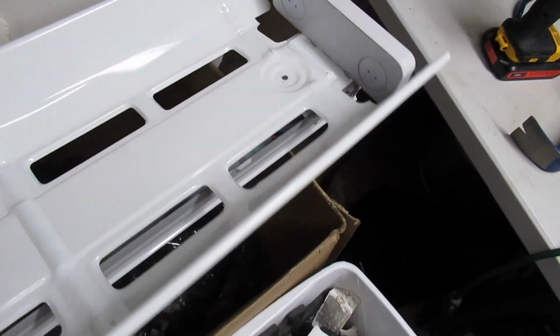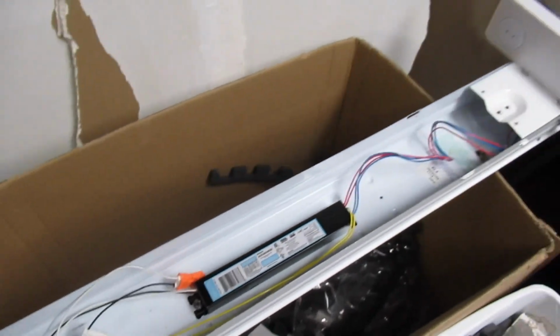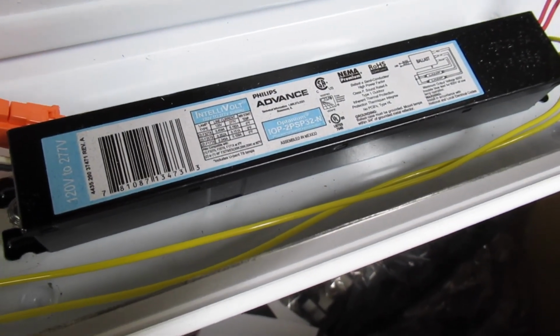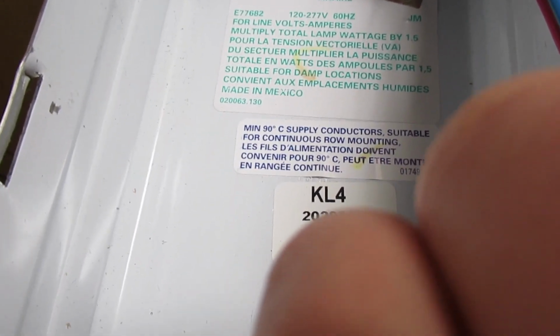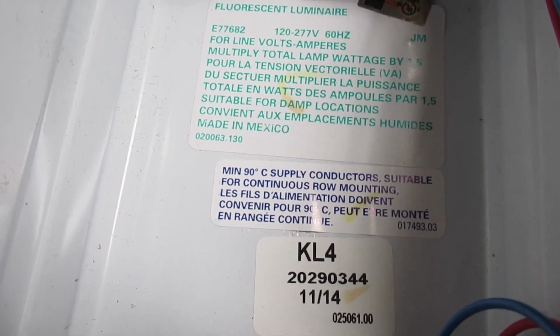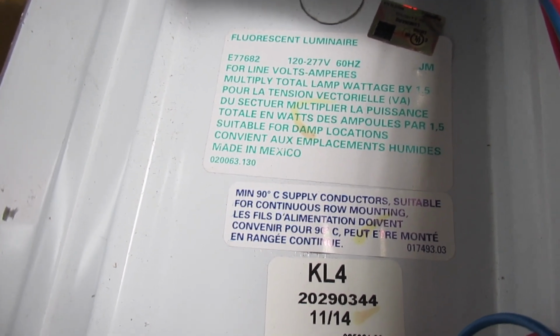So obviously it has two pins, so it's either T12 or T8. And here's the tiny little ballast in this thing. It's just some basic Philips Advance ballast for F32T8 bulbs. This is all the stickers for the fixture. The only thing that's so weird about this is there's no manufacturer, unless somebody can read one, I just haven't noticed it yet. It just says fluorescent luminaire. Boy, it would be better if I didn't film my hand. Wouldn't that be nice? But this is the stickers for it. I don't know if the E77682 is a model or something. But, yeah, made in 2014 it looks like.